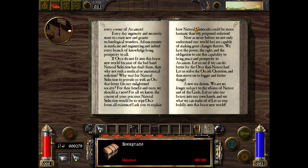Man, this is a long read, but I'm intrigued. I'm compelled.